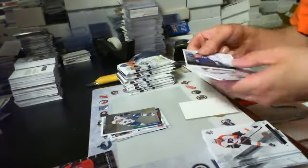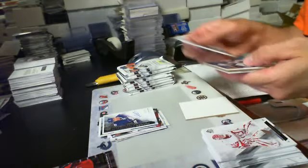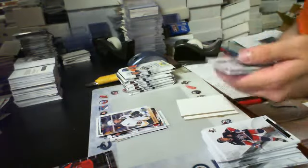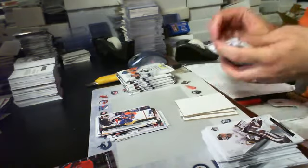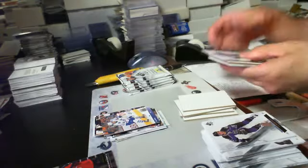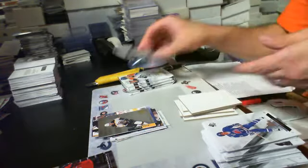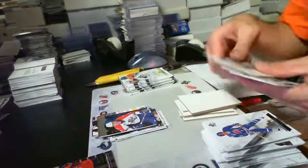Future Watch rookie auto, it is of Alex Killorn out of $9.99 for Tampa. Mario Lemieux retro for the Penguins. We have Authentic Moments of Nugent-Hopkins for the Oilers. A retro of Phil Kessel for the Leafs. We have a retro Premier Prospect of Dougie Hamilton for the Bruins. Premier Prospect rookie, Dougie Hamilton. We have a Silver Skates rookie of Jonathan Huberdeau.